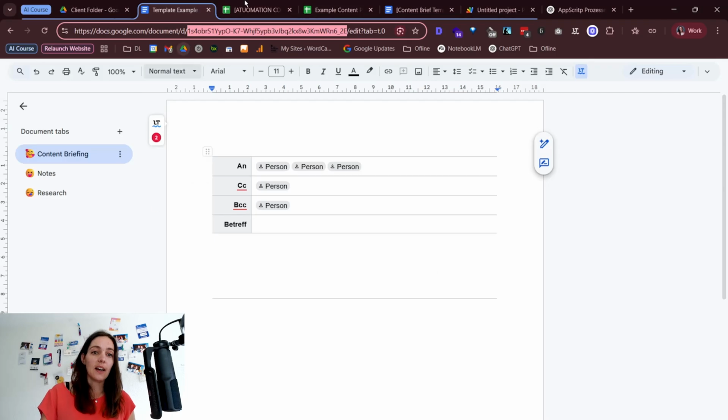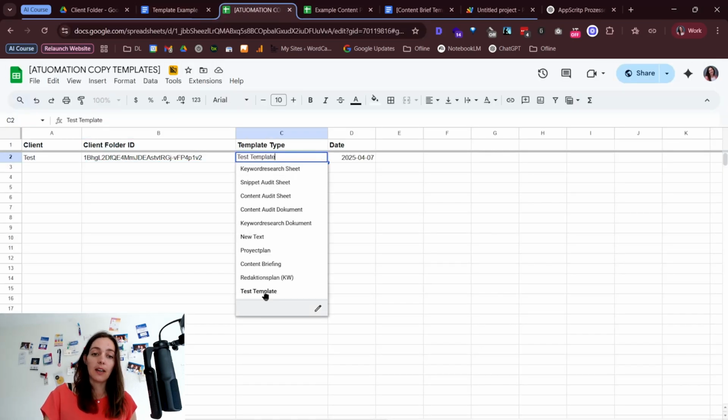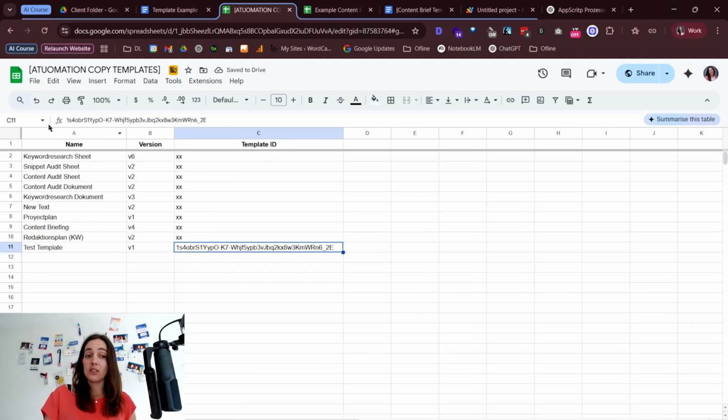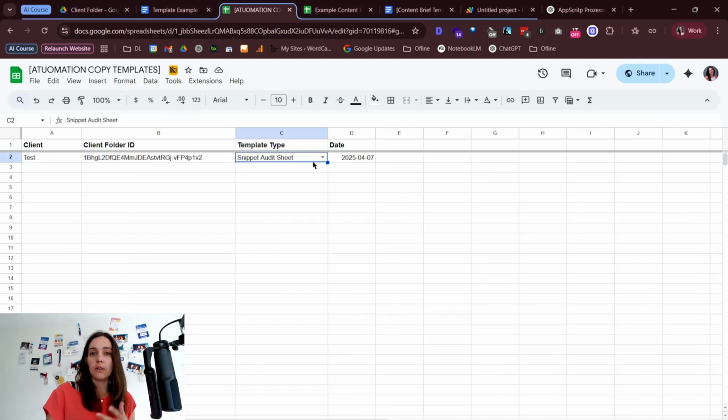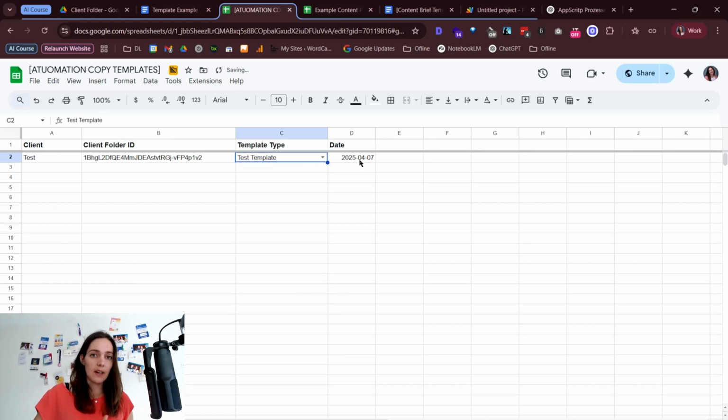And that's the ID I just copied here. Then I have a drop-down that I actually made where I can choose which of the templates. This is connected to here, so I can just select this one. If I want to have a new template, I need to add it there. And so in this case, we just use the test template because everything else would make an error.